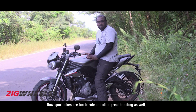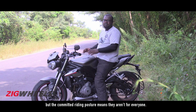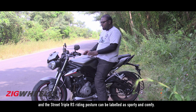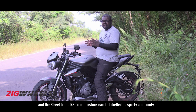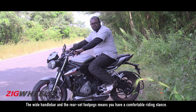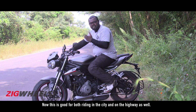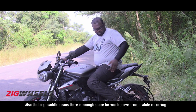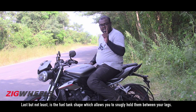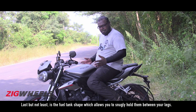Now, sports bikes are fun to ride and offer great handling as well, but the committed riding posture means they aren't for everyone. This is one of the main reasons why naked bikes are so popular, and the Street Triple RS riding posture can be labelled as sporty and comfy. The wide handlebar and the rear set foot pegs mean you have a comfortable riding stance. Now this is good for both riding in the city and on the highway as well. Also, the large saddle means there's enough space for you to move around while cornering. Last but not least is the fuel tank shape, which allows you to snugly hold it between your legs.